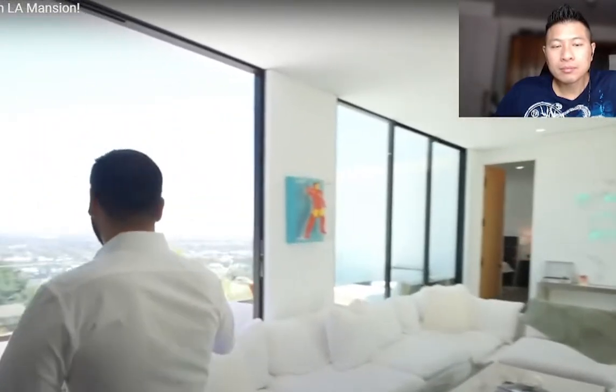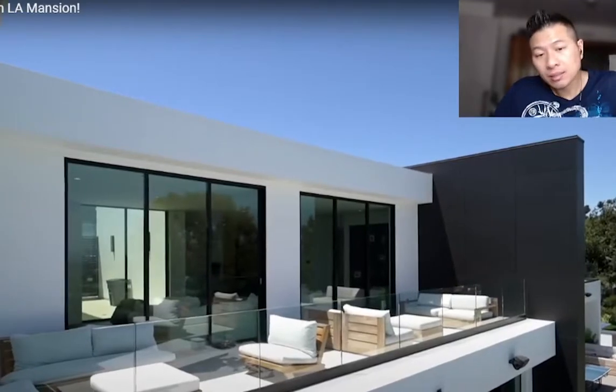But first, let's talk about the views. Obviously, the property gets amazing views throughout, but elevation certainly helps. Views open up a little bit more. Super peaceful. Great spot, great balcony off of the landing.